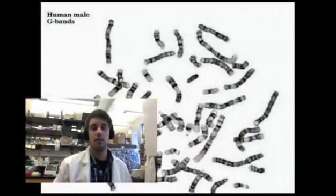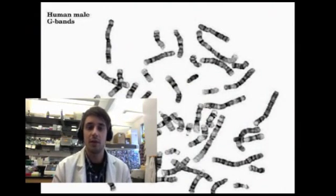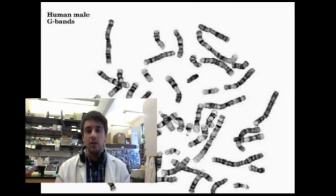So you guys talked a little bit about DNA, and DNA is a very interesting molecule. It is composed of chains of nucleic acids that the cell uses as information.